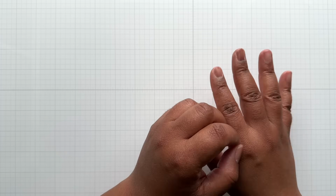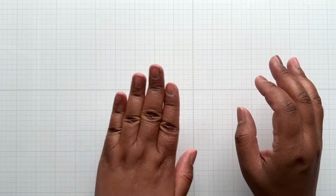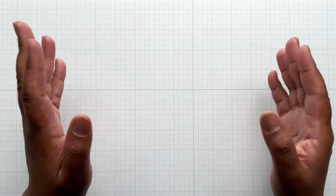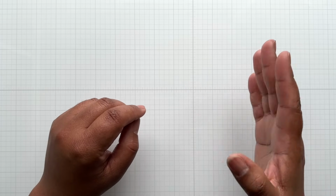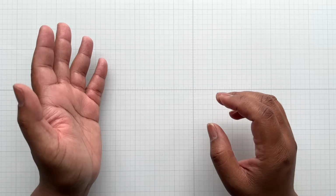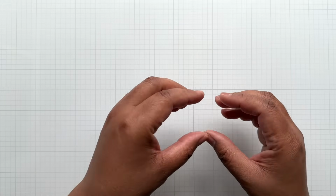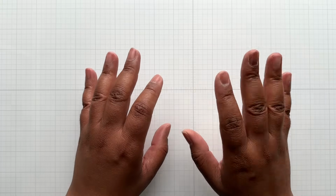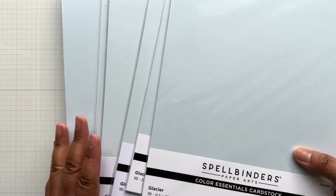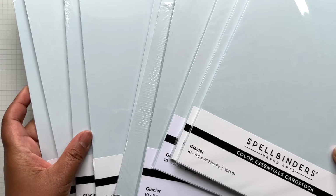So my card has some of these colors right now because I have colors that have been introduced and phased out already. For example, Velvet Rose was one that came and then it didn't stay long enough. Peach Sorbet is another color that came, but it didn't stay long enough. I have little packs of certain ones. Let me show you what I'm talking about. I don't see Glacier there. This is my personal hoard of Glacier. You see how many packs I have? About 10 packs?